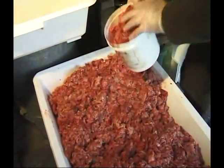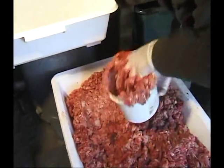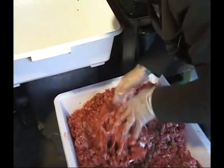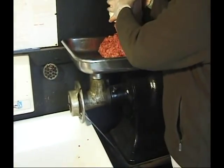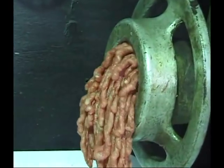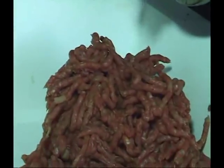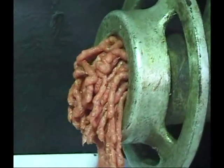Once I rough mince all the rabbits, I change the front plate and use one with smaller holes to produce mince with no signs of bones at all. All the rough minced rabbit is put back through the mincer for a second time, producing good pet mince that looks like this. This is an ideal way to prepare rabbits for pet food, and every rabbit caught, even the small ones, never goes to waste.